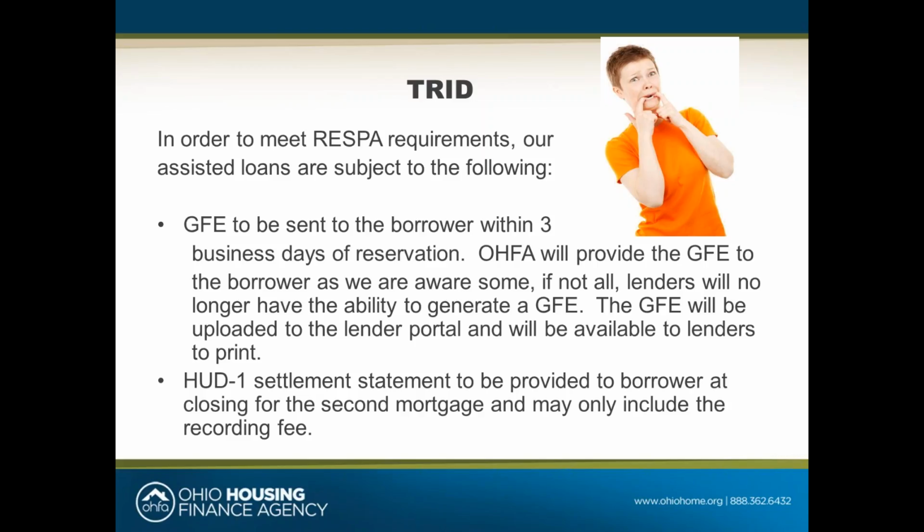Then you as the lender are responsible to prepare a HUD-1 settlement statement for closing that shows the recording fee only. If there are any other fees on that HUD-1, then we get into having finance charges, and that requires a TIL. And I don't have the ability to do a TIL, and I'm pretty sure you don't have the ability to do a TIL. So we're just not going there. We're just going to show a recording fee, and that's it.